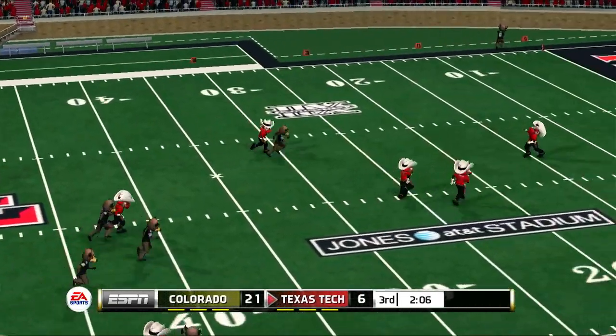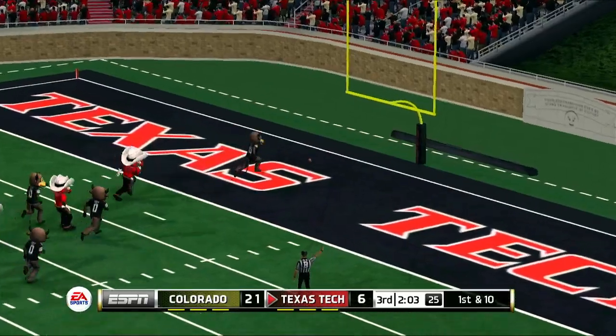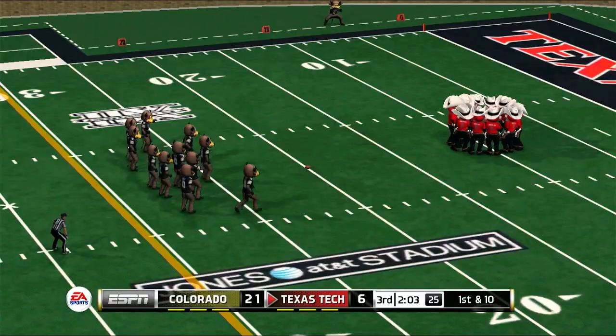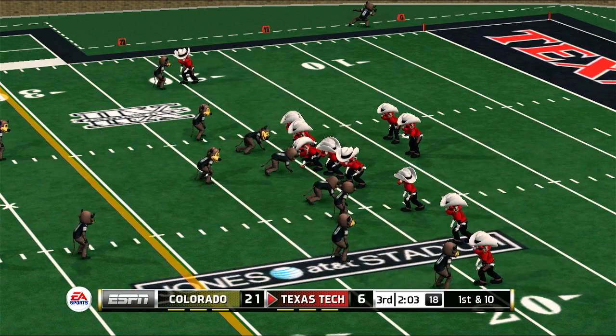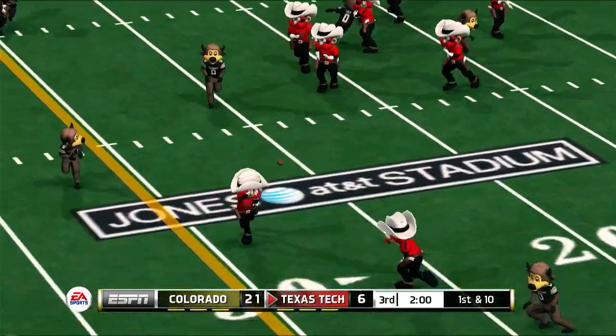He punts it away, and it's a great kick. Little too much leg into that punt. They'll bring it out to the 20. They were forced to punt the ball away the last time they had it. They'll be looking for a little more out of their offense on this possession. If they're going to make a comeback in this game, it's going to have to start now. This offense has to get rolling.